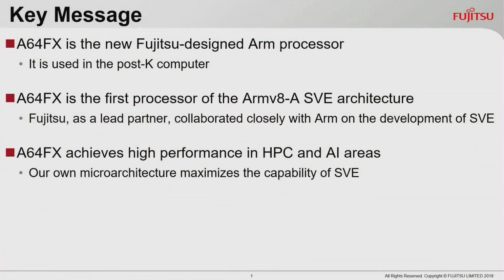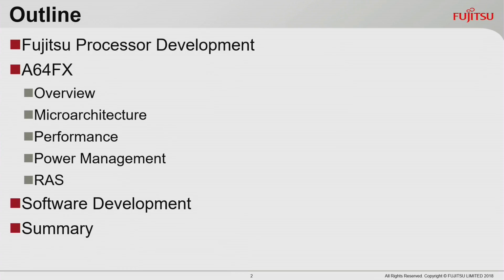Here is the key message in this presentation. A64FX is the new Fujitsu-designed Arm processor. It is used in the post-K computer. This chip is the first processor of the Armv8-A SVE architecture. Fujitsu, as a lead partner, collaborated with Arm on the development of SVE. It achieves high performance in the HPC and AI area. Our own microarchitecture maximizes the capability of SVE.